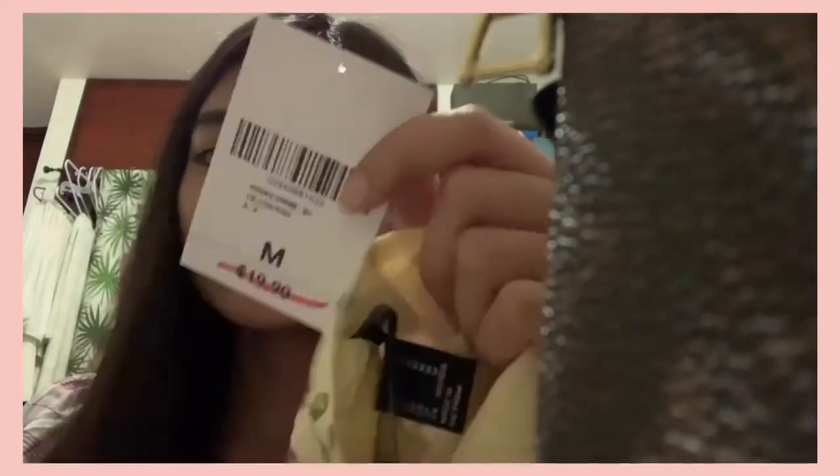So, yan guys. Actually, size medium din ako dito. I don't know why. Pero, yan. Size medium and yeah, super nice.